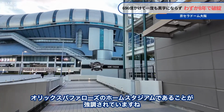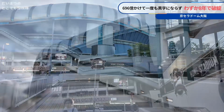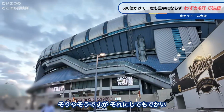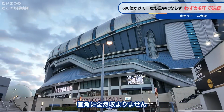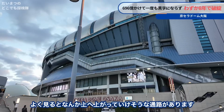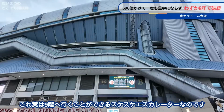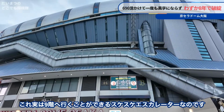It's emphasized that this is the home stadium of the Orix Buffaloes. It's true, but it's still huge. It doesn't fit in the frame at all. If you look closely, there's a passageway that looks like you can go up. Actually, you can go to the 9th floor from here. It's a see-through escalator.